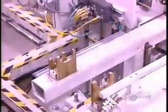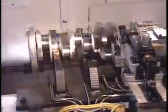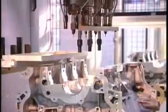Now they balance the crankshaft. If it's off kilter, the engine will vibrate. A computer analyzes the spin and determines whether they need to drill out metal at certain points to achieve equilibrium.